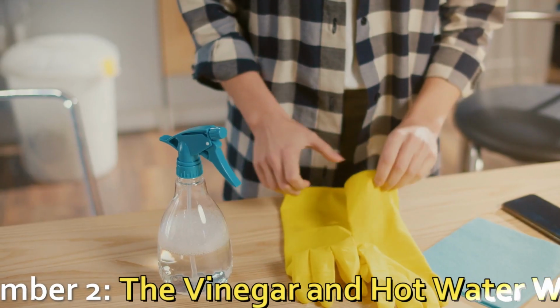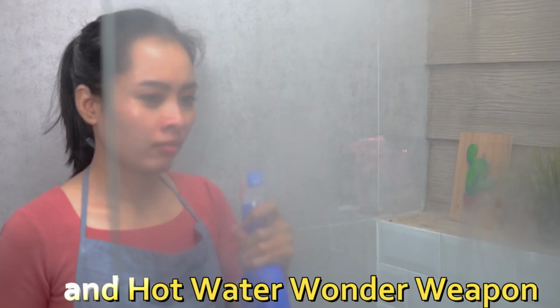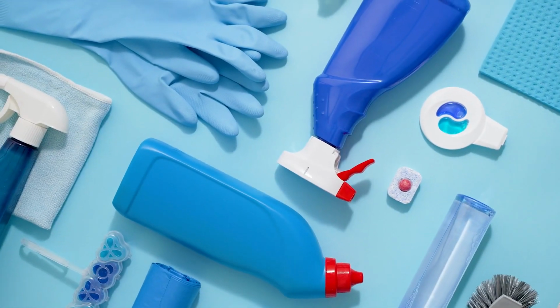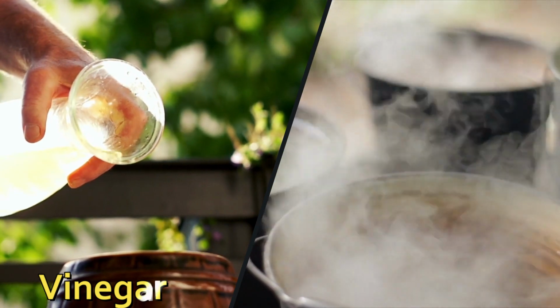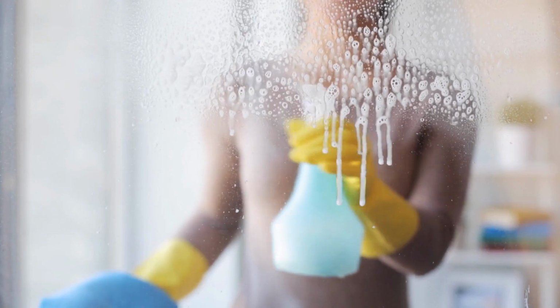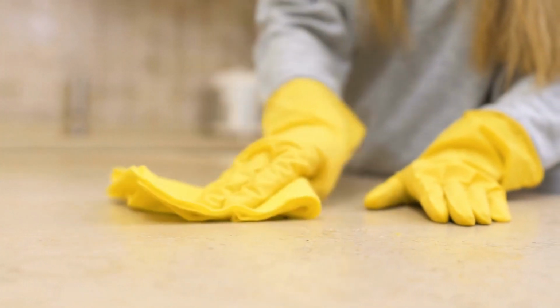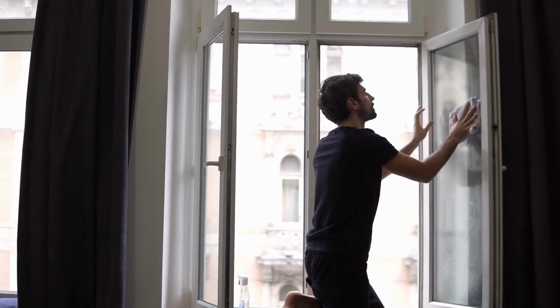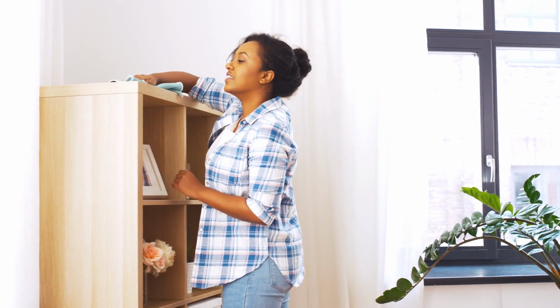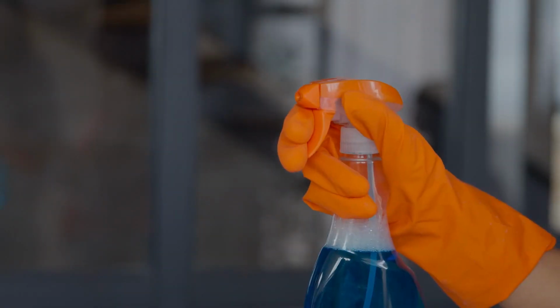Number 2, the vinegar and hot water wonder weapon. For many cleaning tasks, you might not even need a fancy store-bought product. A simple solution of vinegar and hot water is a natural disinfectant and degreaser. It's perfect for cleaning countertops, floors, windows, and even tackling some stainless steel appliances. Plus, it's gentle enough for most surfaces and leaves your home smelling fresh and clean without harsh chemicals.